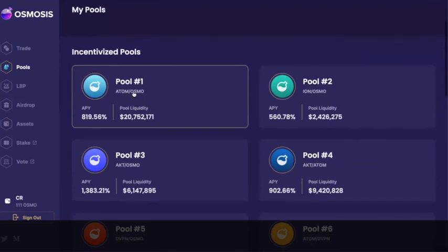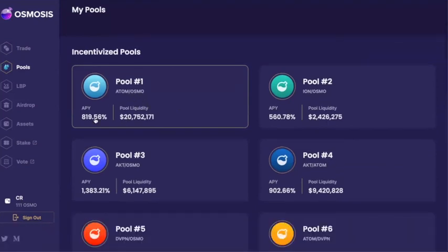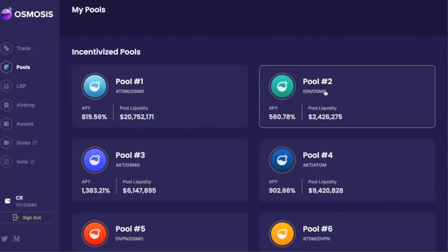So Atom and Osmo, 819.56%. The liquidity is 20.7 million. Ion and Osmo, 560%, 2.426. Now, I've got a little bit of Ion, so I'm going to add that anyway to the liquidity pool because I'm not staking it. I'm not getting anything from it. But if I add it to the liquidity pool, I will be earning this sort of APY.